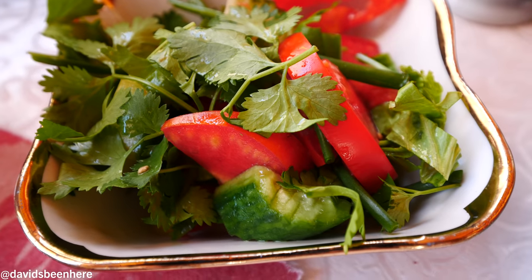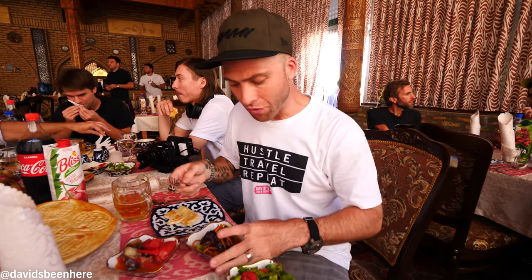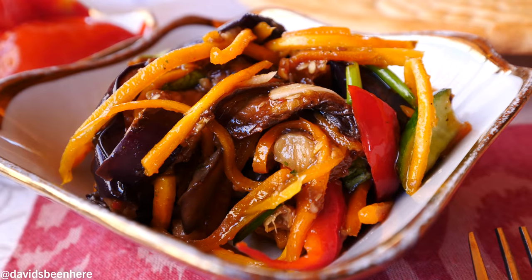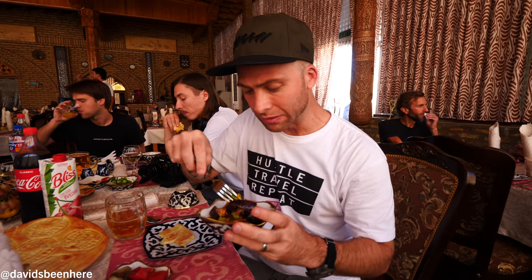So we have three salads here. This is just a regular salad with some tomatoes, got some cucumber. And then over here, we have two different salads. One of them has tomato and eggplant. The other one has eggplant. And I think we have some carrots. What else is in here? I don't know. It looks so good. I love eggplant.